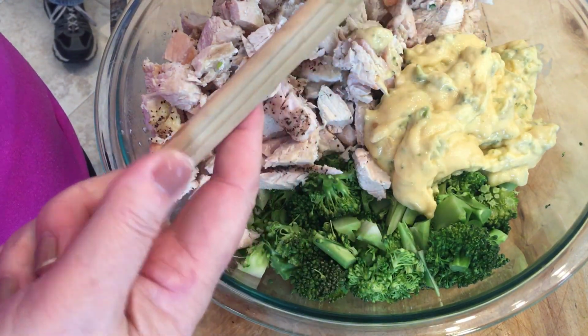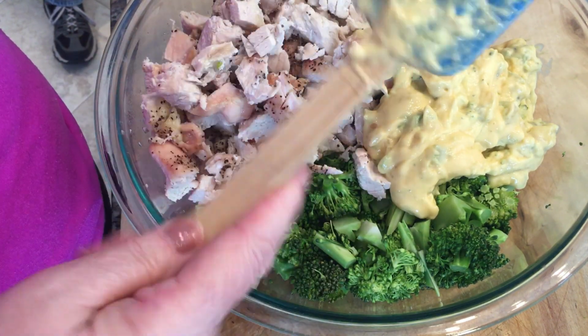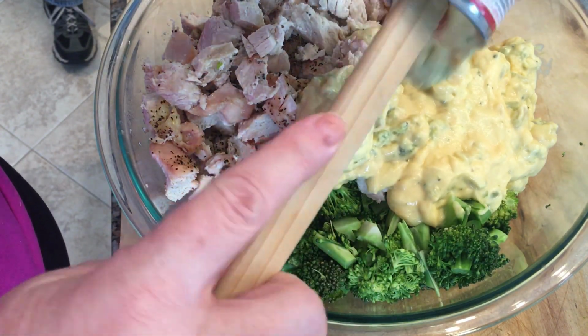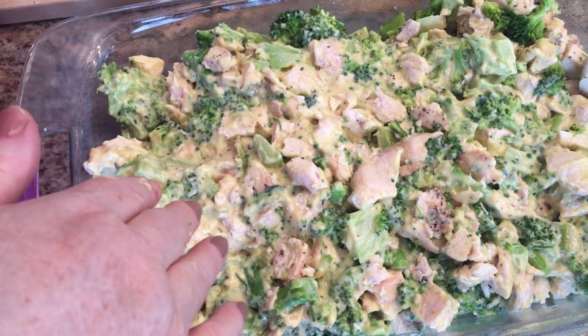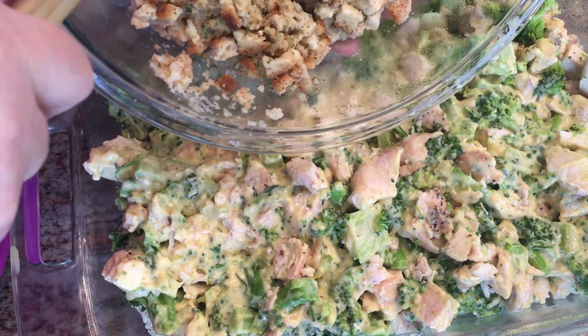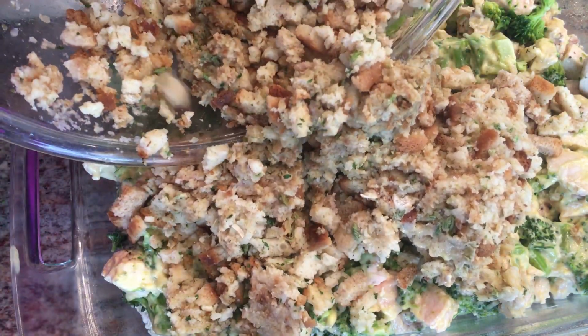I'm going to add these 2 cans of soup mix and get this all mixed together. This is going to be our base layer. So I went ahead and mixed it all together, the soup, the broccoli, the chicken, put it in my pan. Now I'm going to take that stuffing mix and we're going to put this on.